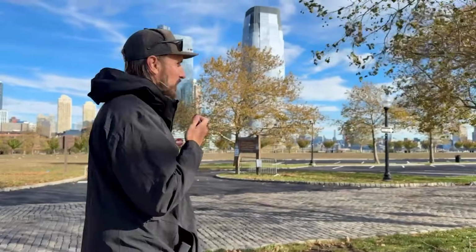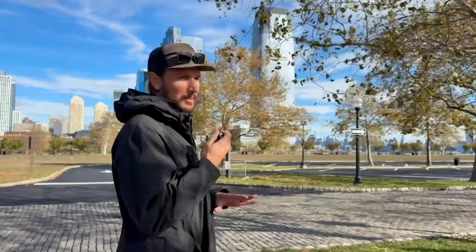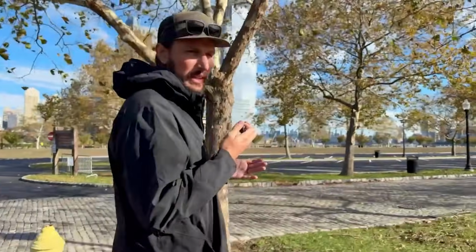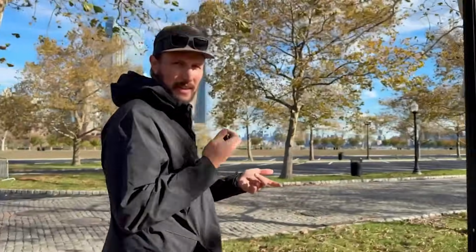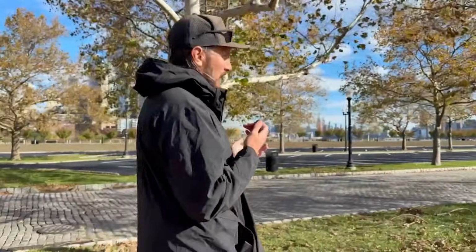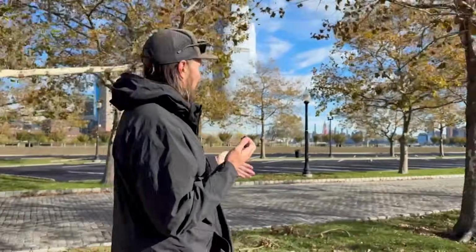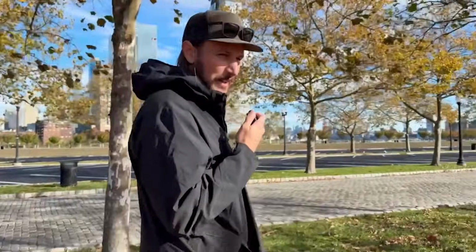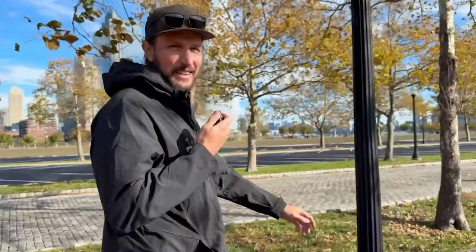We made it to Liberty Park here. It's about 10 minutes from Namaste, where we stayed last night. Makes it easy, and we are going to go see Ellis Island and the Statue of Liberty today. You can access both of these from the New York side or the Manhattan side, but this was super easy. It's right here, and we get cool views of the Manhattan skyline. A little chilly, a little windy, but we're gonna get it done and go see the sights.